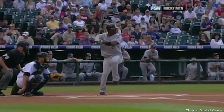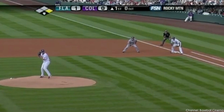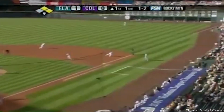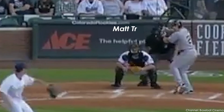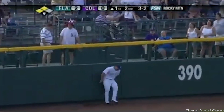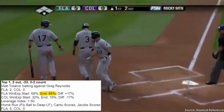The Marlins were clearly not happy with losing by walk-off the previous night. Jeremy Hermida walks, and Jorge Cantu is hit right after. Reynolds would produce his first out, but then he allowed an RBI single to Mike Jacobs. But this shouldn't be a problem. Cody Ross popped out, and the next batter is Matt Tolbert, whose OPS is .604. Oh, well, that's a bit of a surprise. And now the Marlins have a win expectancy of 85%.